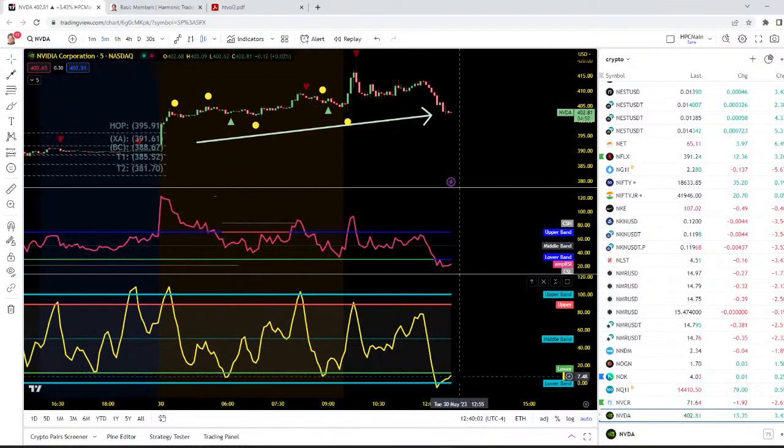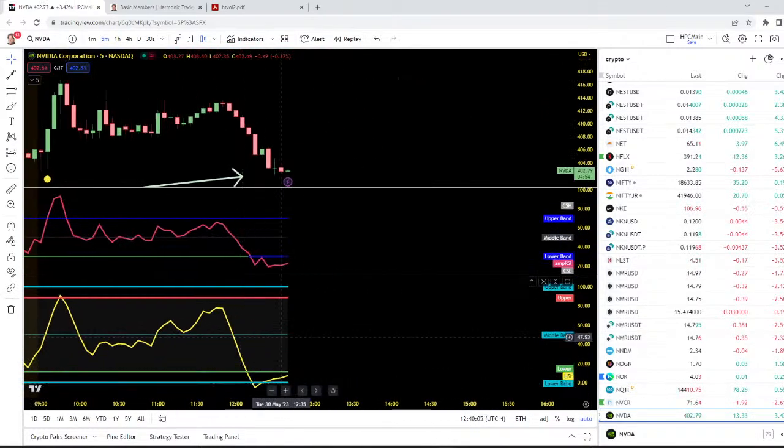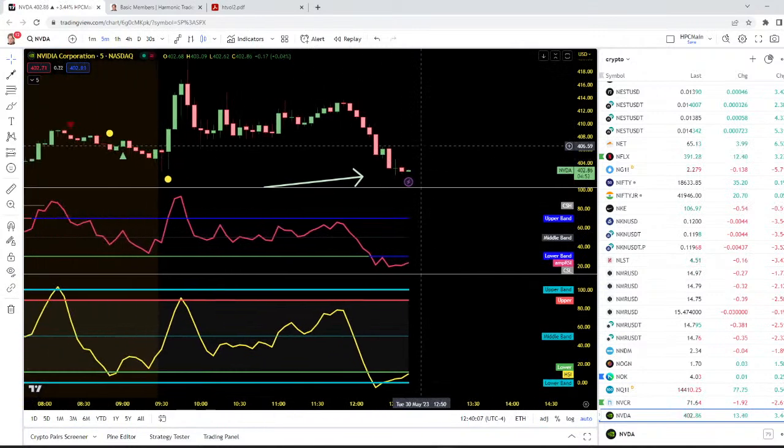This HSI is trying to poke out. We just went into the next 5-minute bar, and it's still not out. Keep an eye on that one.